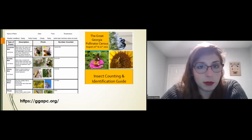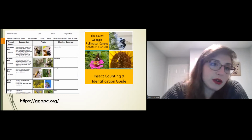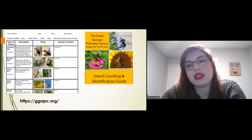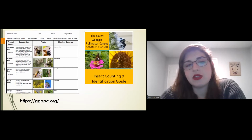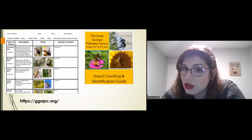So in 15 minutes at a single plant, you will just count the number of insects, and then you will record the weather conditions up at the top, what type of plant you are actually observing, the date, the time, and the temperature. These are all really important data points for us to have. And we do have an updated counting and identification guide on the website for you there. So feel free to let us know if you have any questions, and we hope to see you in August taking part in this because it's really fun.